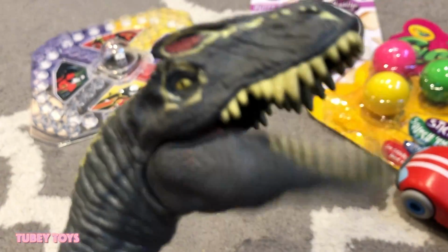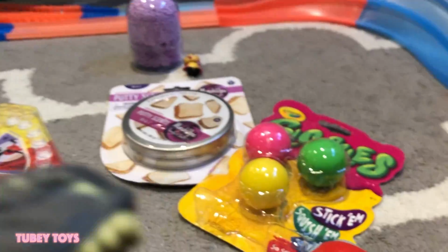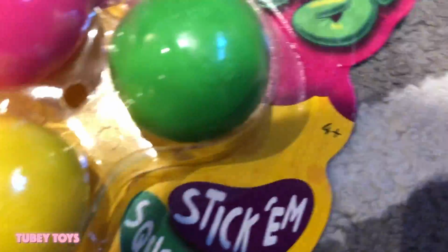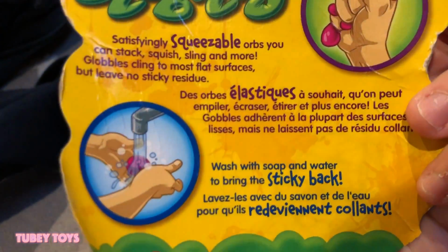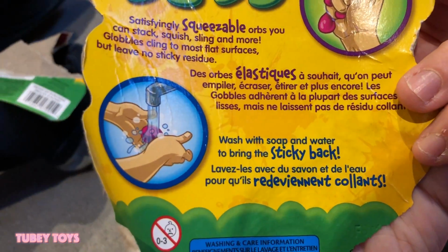Well, Marcello has won, but we do not condone wrecking toys here. Let's open up the last 2 toy surprises. We have Crayola Globbles and MindWare Putty Scents. Which one would you like to open up first? This one! Open it up. You can put water on, squeeze them, and then you wash with soap and water to bring the sticky back.